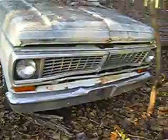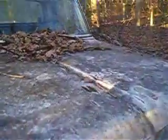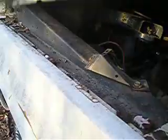Get it back up. This is the front of it. The hood is bent because one day I was driving it to work and the hood latch failed and the dang thing popped up on me. It didn't break the windshield though. Give me the camera man for a minute. It's got a 360 Ford V8 in it that is locked up. Like I said, the hood came up, it bent the hinges and everything. And that was right before I quit driving it.